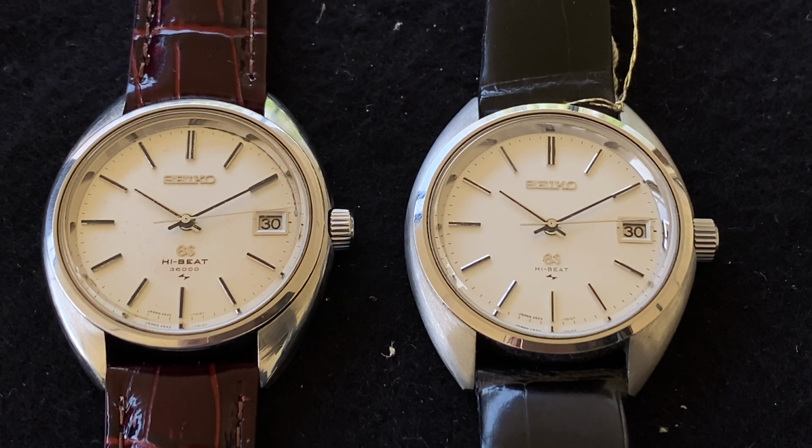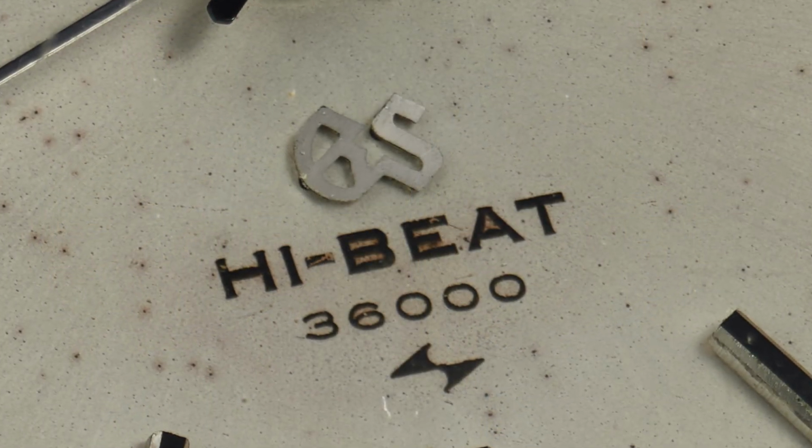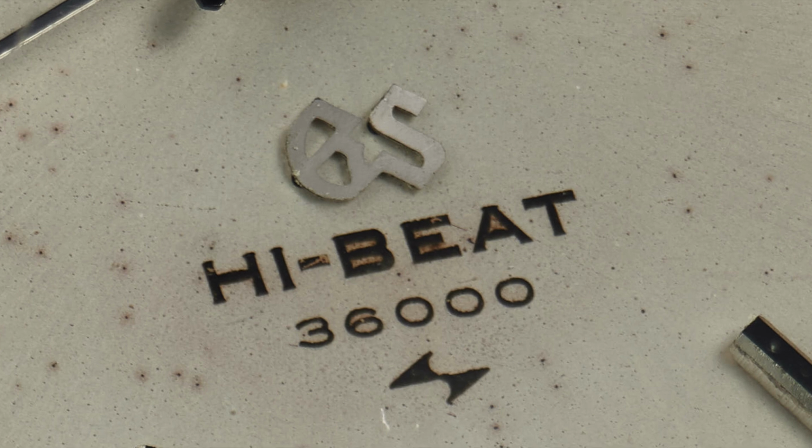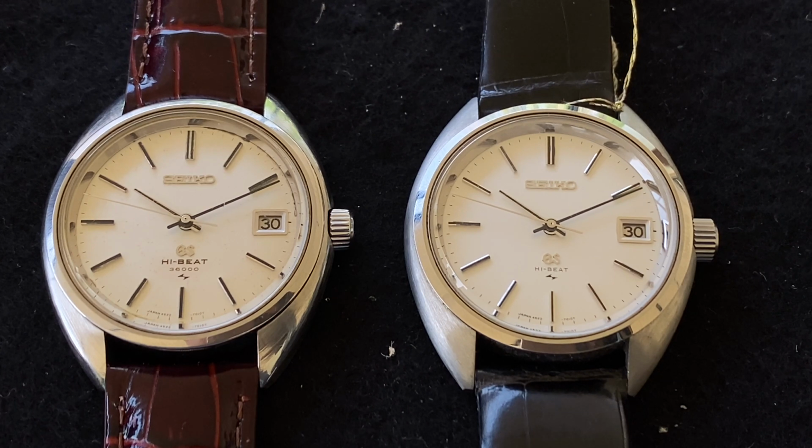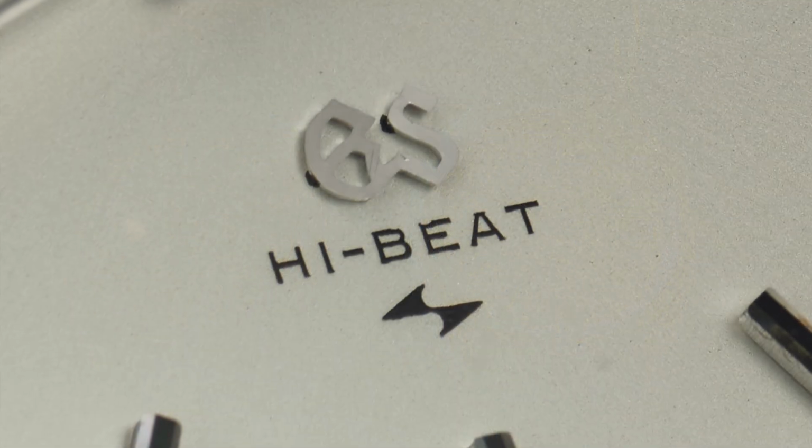This reference 4522, because it's the 4522 movement which has the date function, is also available as a 4520 in the same case, so that's without the date. But the keen-eyed of you will notice that there's actually a difference between these two watches. The watch on the left is the one that's pictured in all the catalogues, and you'll note that it has on the dial under the GS logo 3 lines, high beat 36,000, and then the Daini Seikosha logo, whereas the one on the right is missing the 36,000 text, and the high beat text is a little bit smaller as well.